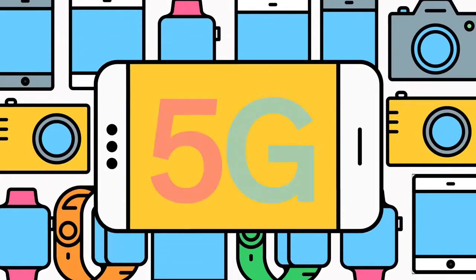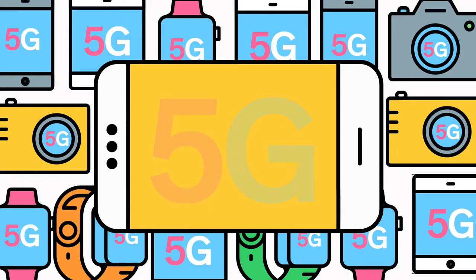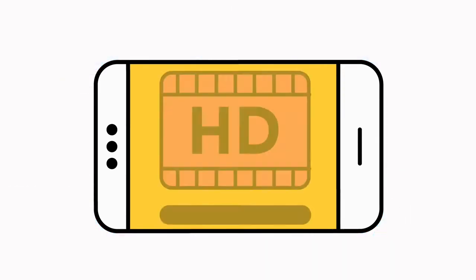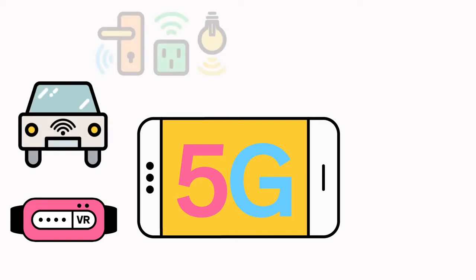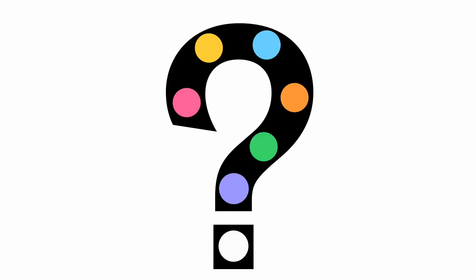Now we're headed toward 5G, the next generation of wireless. It will be able to handle 1,000 times more traffic than today's networks, and it'll be up to 10 times faster than 4G LTE. Just imagine downloading an HD movie in under a second, and then let your imagination run wild. 5G will be the foundation for virtual reality, autonomous driving, the Internet of Things, and stuff we can't even yet imagine. But what exactly is a 5G network?